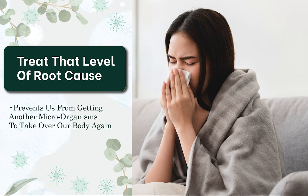We've got to take a step back and say, why is my immune system dysfunctional? Why is my gut not healthy? Clean that up so our body is robust, so that when we come into contact with microorganisms, our fortress is up, our body's strong, our immune system knows what to do with them, and they don't take hold and they don't make a home in our body.